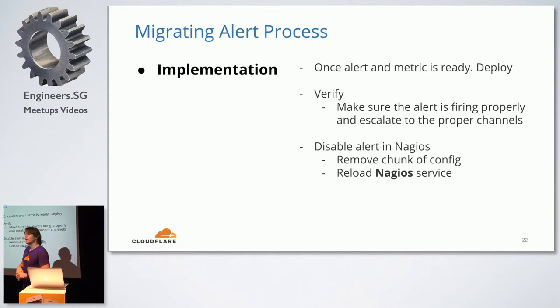And then during the transition time, when you redefined these metrics, did you do it manually, semi-manually, fully automatic? When you move them from the definitions in Nagios to Prometheus? So the question is how we moved the alert definitions from Nagios to Prometheus. The answer is, we had to do it manually.